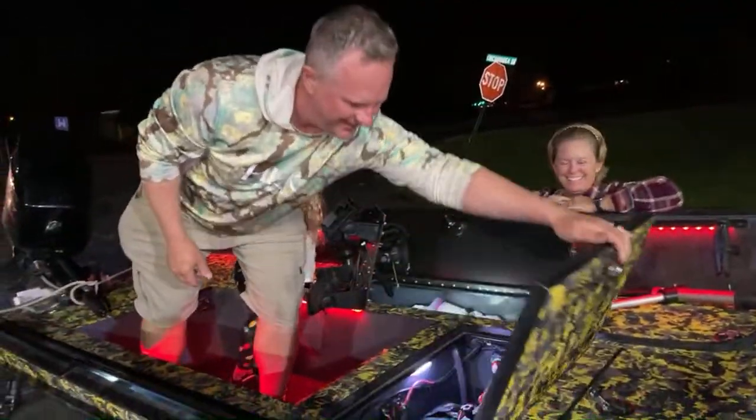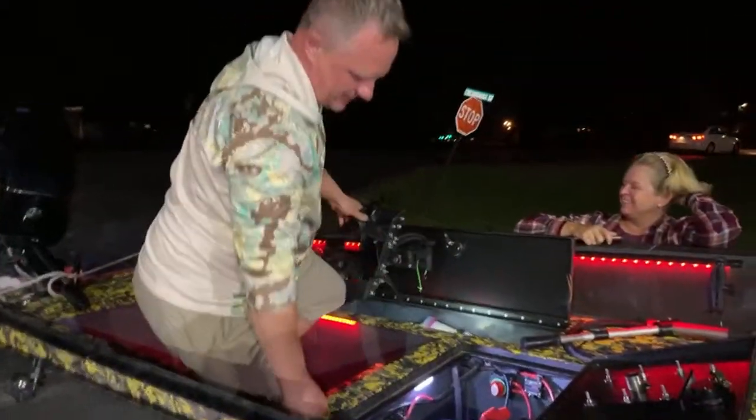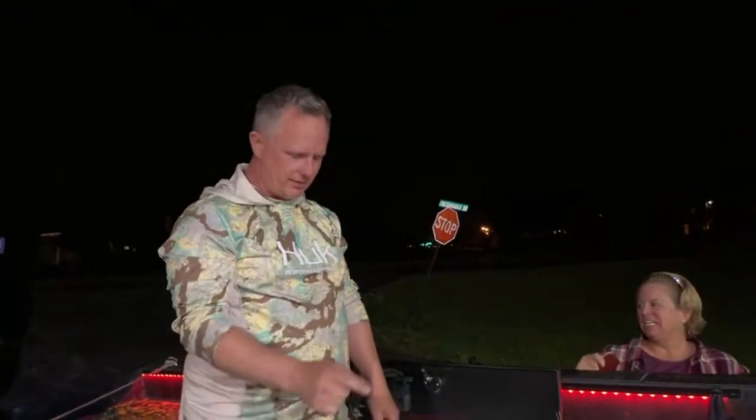He's got two. Ladies and gentlemen, give a like for Chris's boat. Give him a like. He drove all the way from Colorado. You drove all the way to Tennessee from Colorado. Yeah, 20 hours. Man, you guys are troopers. Can't believe it.